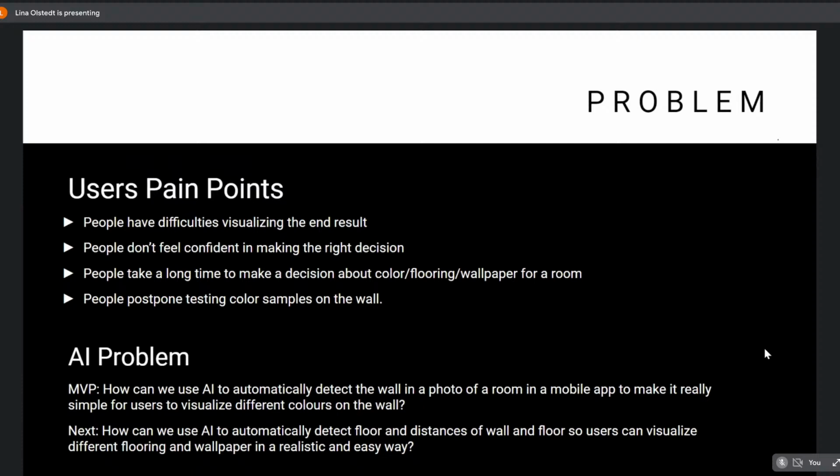And I of course want to, in a good way, try to... I purchased those samples in the store, I painted on kind of a big paper or something, I try to hold it up against the wall to see or try to visualize the result. And that's what we want to do, or to improve for all of us out there.